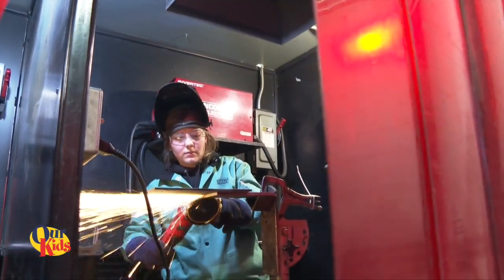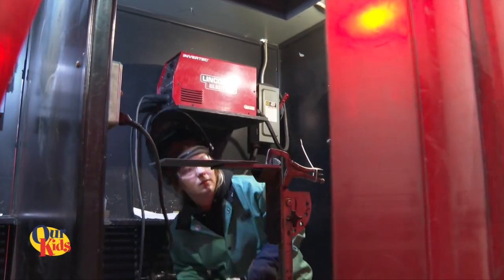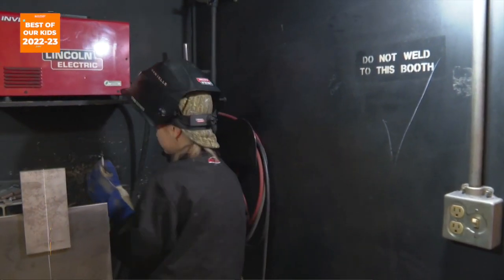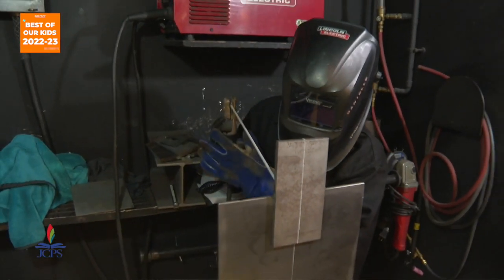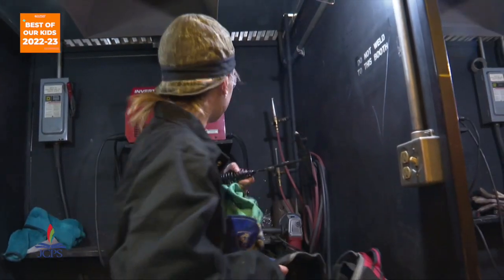This is the first time that there has been a competition of this type. And I've always had an idea of wanting to do an all-female welding competition because I think it's important not just to include this group, being as small as it is, but to celebrate the opportunity for them to be in such a trade. There is a huge push right now for people to get into the skilled trades, especially women.